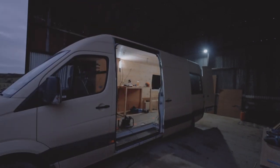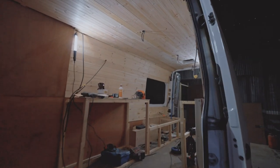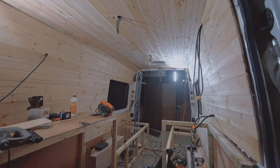So my dad just gave me a hand there to put up some of the corner pieces of the tongue and groove. So yeah, I'll show you what that looks like now. So it's really starting to come together. And yeah, what I started doing is building this second counter.